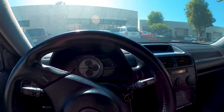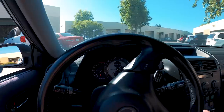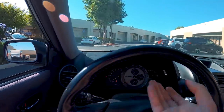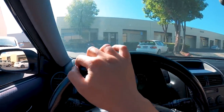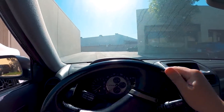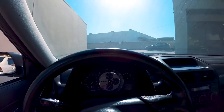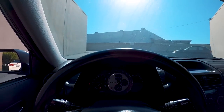Just the sheer amount of neglect on this car is unreal. My tire is flat. I've also forgotten how to drive a lowered car, apparently. The tires definitely have a flat spot on them. Oh shit, the gas pedal's stuck.